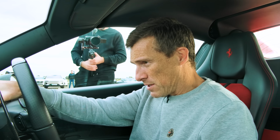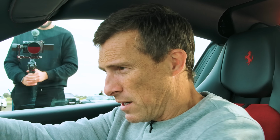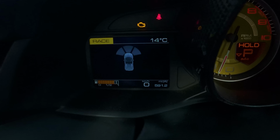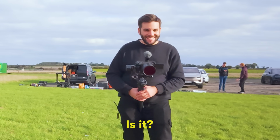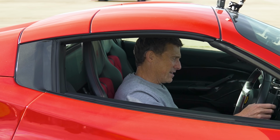Do we have the gearbox fault? Oh, wait, is that an engine warning light fault? We've replaced the, gearbox fault. It's working? Is it? No, we've got a gearbox fault. Let's retire it.